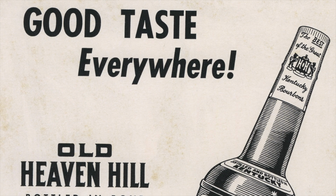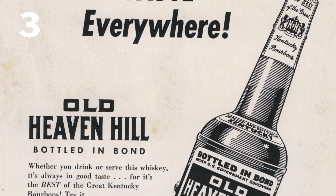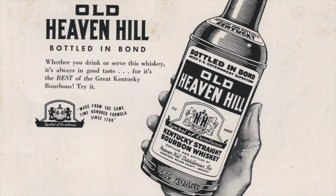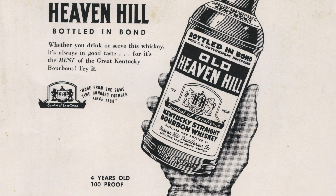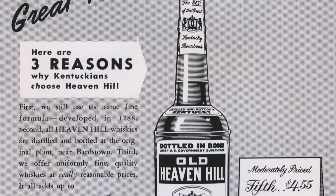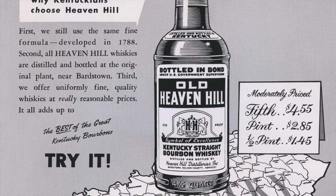Heaven Hill Bottled & Bond serves as a tribute to the earliest days of the distillery's history. The Heaven Hill Distillery put its first whiskey into barrels in 1935, and 4 years later, the original Old Heaven Hill Bottled & Bond Bourbon was released, which speaks to their commitment to quality. Patiently waiting a minimum of 4 years to release the bourbon suggests that achieving their high standards and quality far outweighed the time and financial hurdles associated with producing Bottled & Bonds.